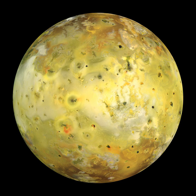Io is in a 2-to-1 mean motion orbital resonance with Europa and a 4-to-1 mean motion orbital resonance with Ganymede, completing two orbits of Jupiter for every one orbit completed by Europa, and four orbits for every one completed by Ganymede. This resonance helps maintain Io's orbital eccentricity of 0.0041, which in turn provides the primary heating source for its geologic activity. Without this forced eccentricity, Io's orbit would circularize through tidal dissipation, leading to a geologically less active world.